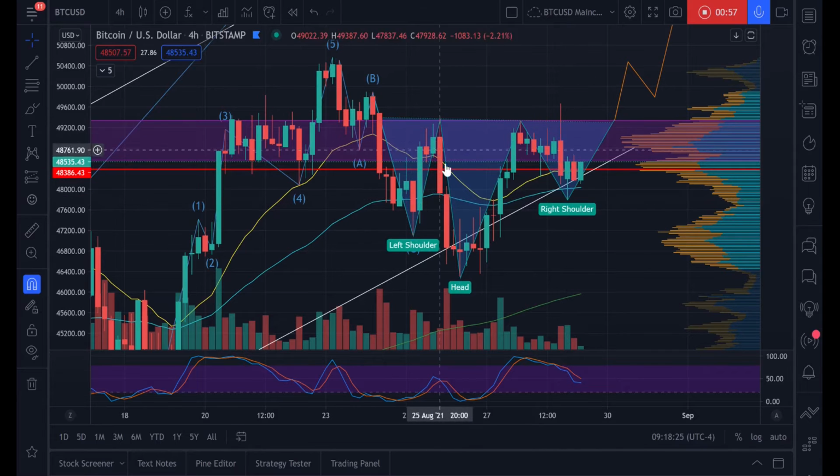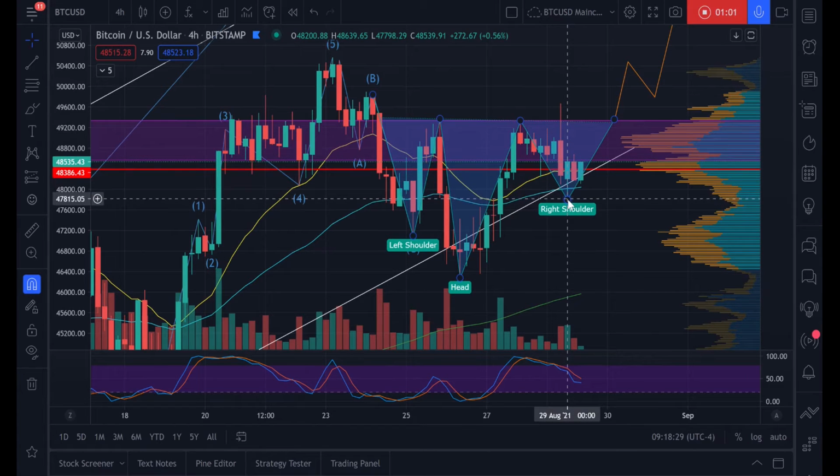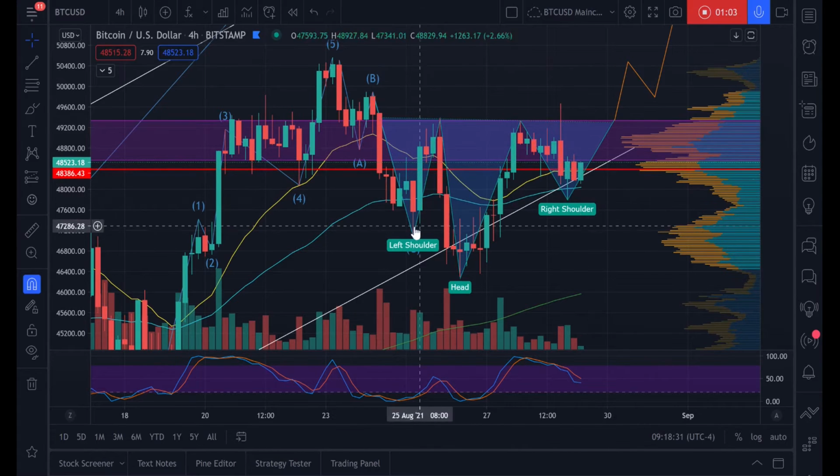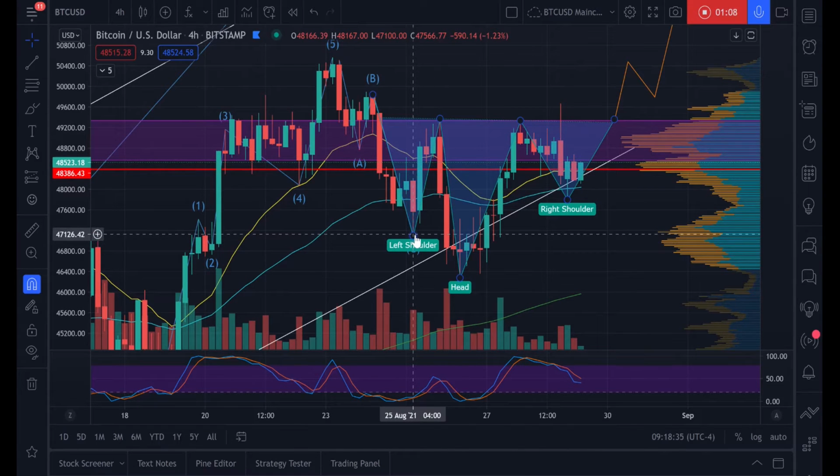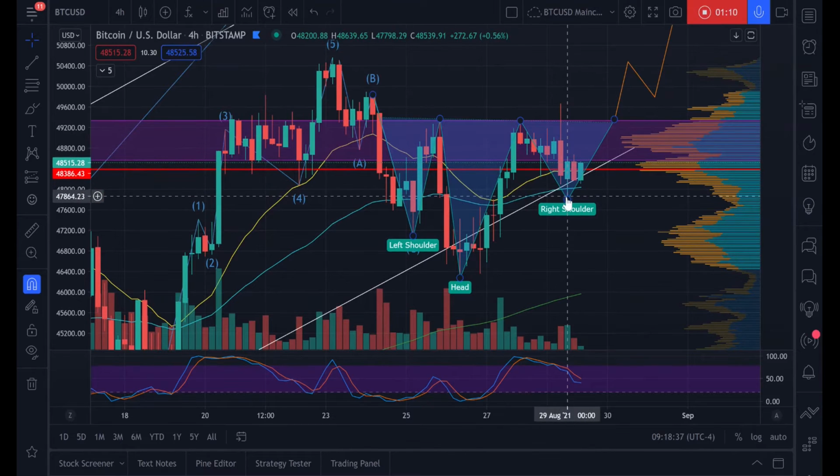We're still forming this bullish pattern of an inverse head and shoulders, and this low, if you look at an inverse head and shoulders, the right low should be higher than the left low, right? By definition, because you're trying to make the higher high. Yesterday, our right low was here. Today, it's here, below the 55 EMA. That's not too bad. Right?